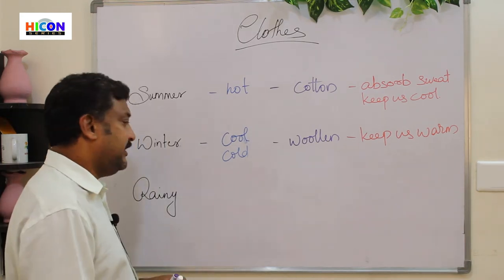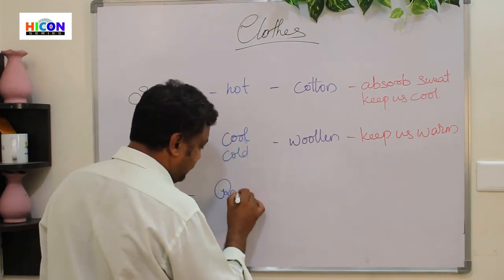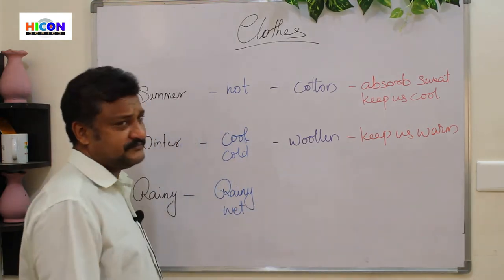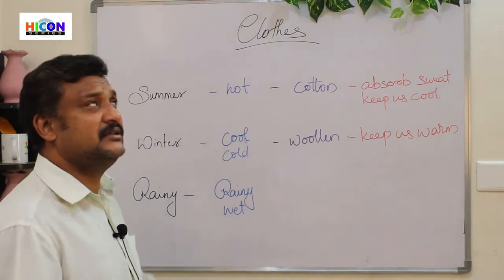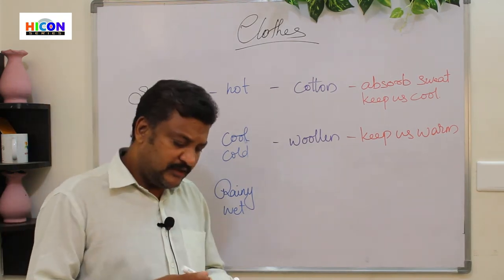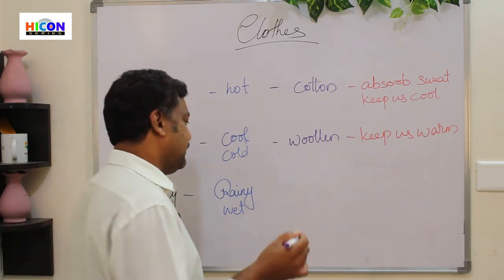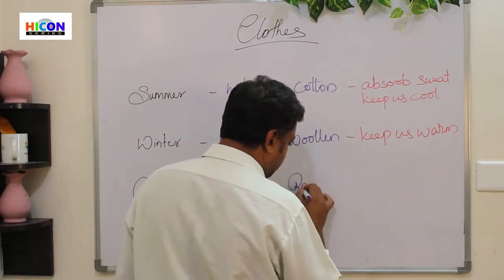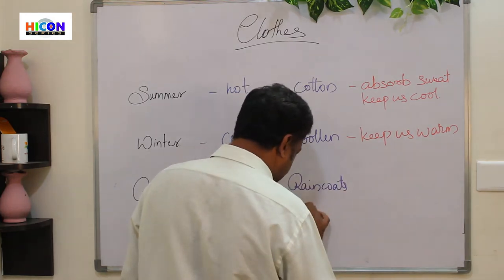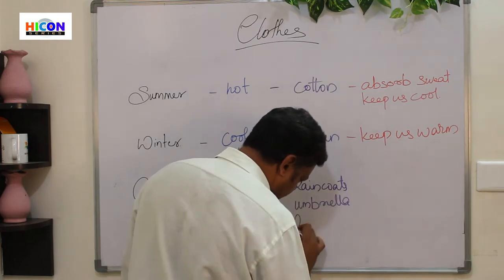Now, we have a rainy season, and it is a very rainy and wet season, isn't it? So water everywhere, raining continuously, and we may have to go to school and all. And what kind of clothes do we wear during rainy season? Yes, we have raincoats, we use umbrellas and gumboots.